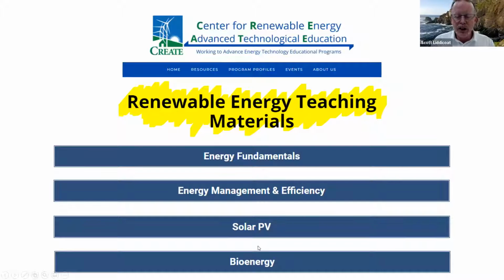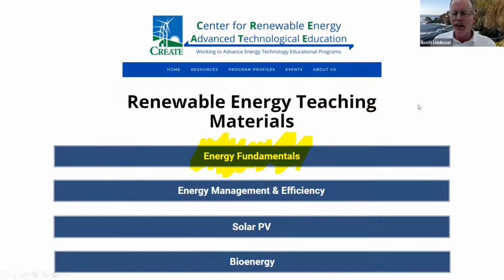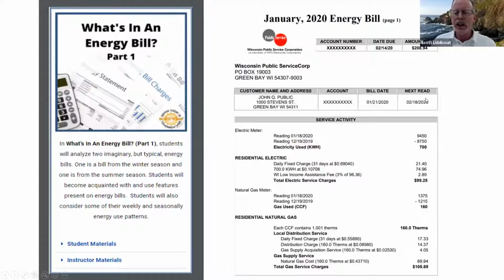We have lessons under these 4 banners, and with each lesson, what I tried to do, or what we tried to do, is make it either a relevant lab or an active exercise, or take an interesting twist on a common topic, which is usually very interesting for me to find, having taught with Joel and Ken and other people for a long time. I pick up their best ideas and work them into the lessons. So that's what I'm going to try to emphasize as I go through these lessons.